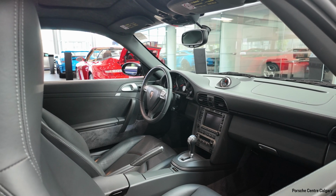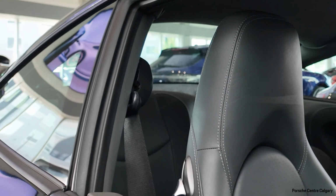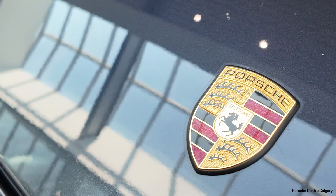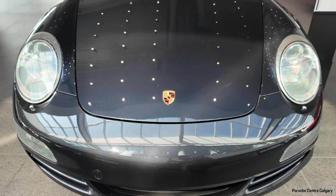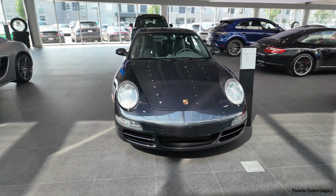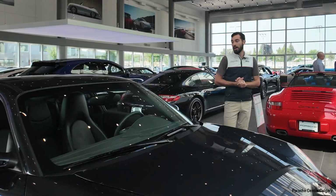So fantastic looking car. Previous owner, they bought it from us originally here at Porsche Calgary. So we know this car quite well. A lot of its servicing's been done here and it's got great history. Paint shows everything really well. Interior looks fantastic. As far as notable options on this vehicle, this car is going to have carbon fiber interior bits in it. So like I said, the vehicle overall looks fantastic. It's going to have a Sport Chrono package, so you're going to have some fun features in the vehicle.